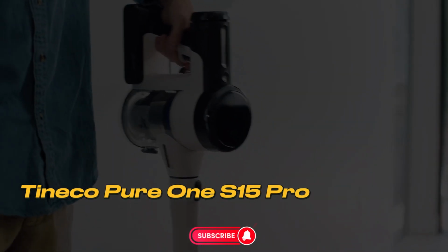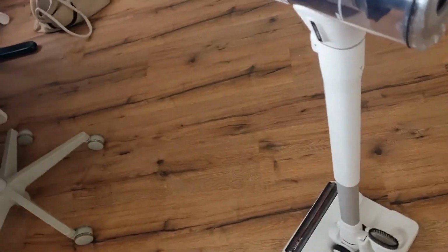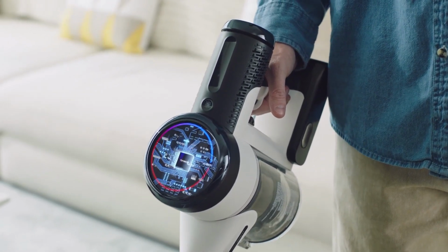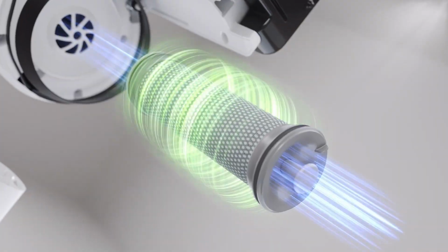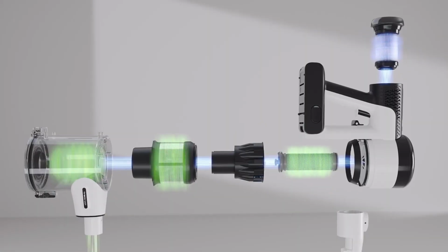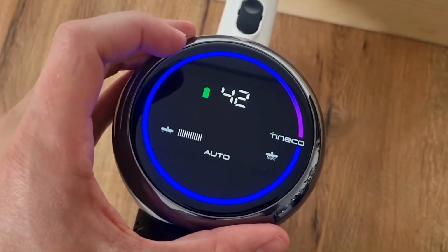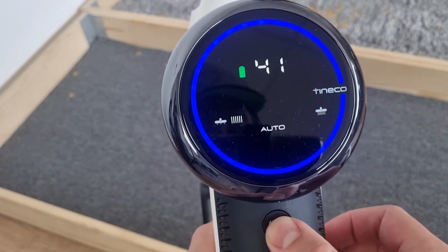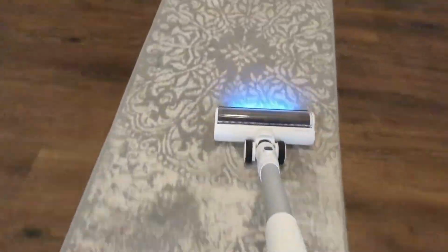Number 5. Tineco Pure One S15 Pro. This device is a cleaning machine that significantly simplifies cleaning tasks and makes the emptying process seamless. As for whether it surpasses the Dyson V15, that's entirely a matter of personal preference, but the Tineco Pure One S15 Pro is definitely one of the top options. Speaking of its advantages, we can mention features such as automated suction levels, powerful cleaning performance, and a tidy charging unit. However, it also has some disadvantages such as a small dustbin capacity and inability to turn off the power brush. The design of the Pure One S15 Pro is quite striking and modern.